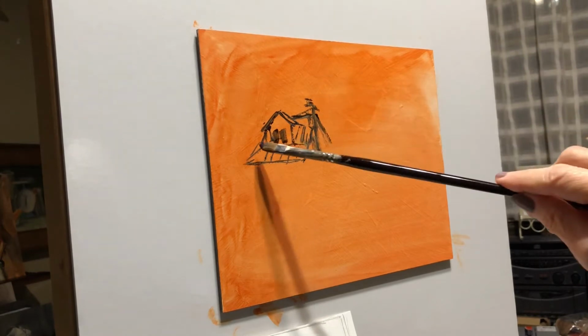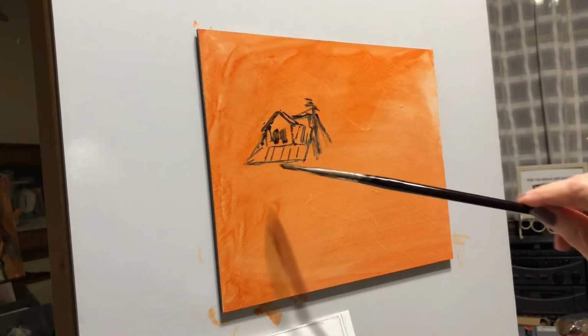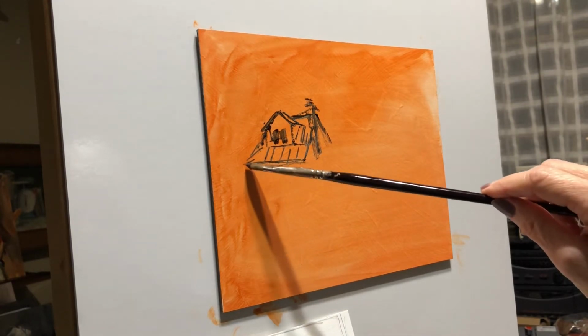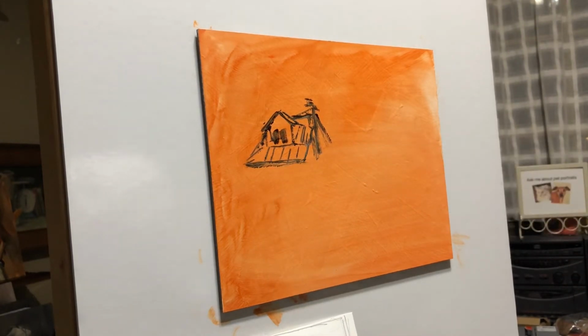I think these photos were taken over in Hocking Hills, Ohio. It's an area in southeastern Ohio that my husband and I love to go to. Wonderful area to hike if you like to hike.